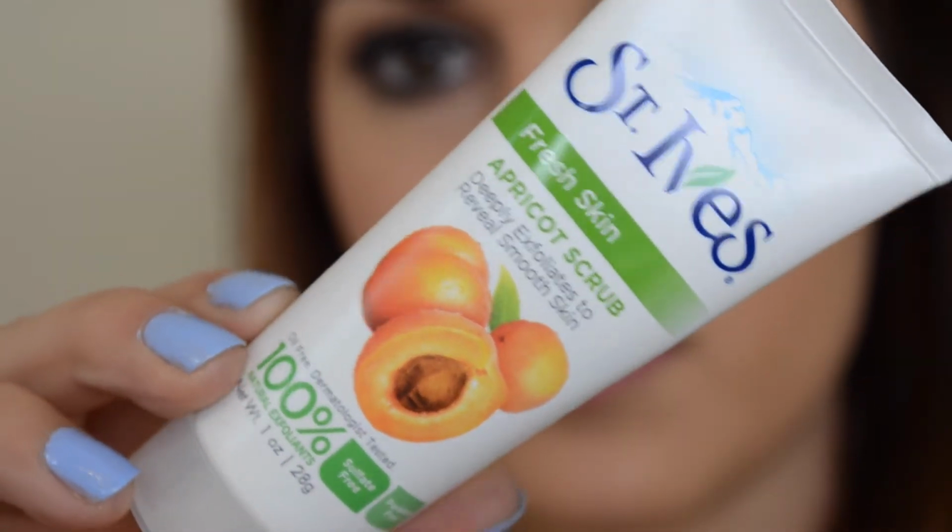So the first thing I got was this St. Ives Fresh Skin Apricot Scrub. I have used this before. I haven't used this sample yet, but I've used the Apricot Scrub before and I really like it. It's kind of more of an abrasive and harsher exfoliant. So if your skin reacts to exfoliants, it's probably not going to like this one. It's not as gentle, but my skin really likes exfoliating, especially my chest and back.